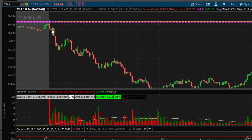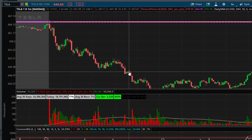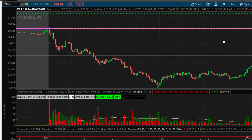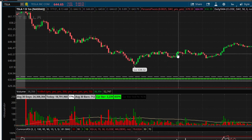It moved gradually and it was one of those classic moves that just bounce and retrace, bounce and retrace back down. So I exited the trade at 11:15 a.m. And 11:15 is around 8:15 my time. So I exited the trade right around here.